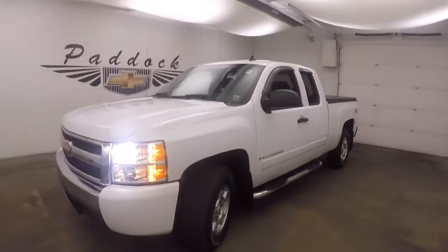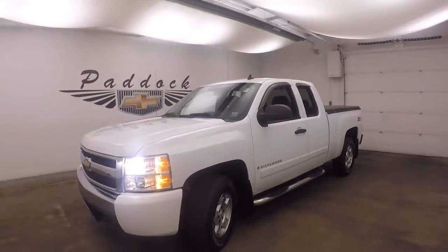It's a 2008 Chevy Silverado 1500 with the Z71 off-road package.